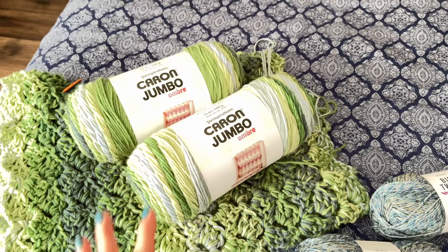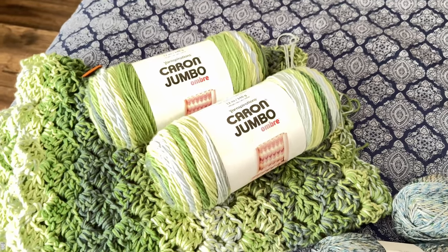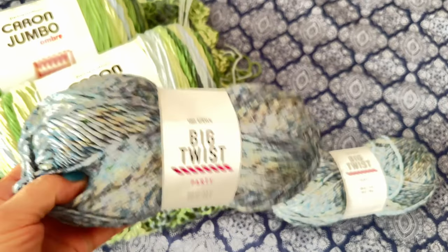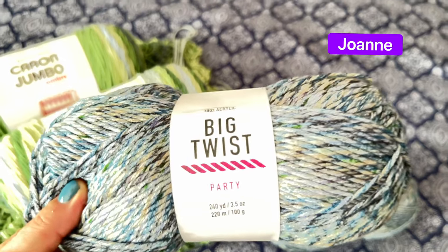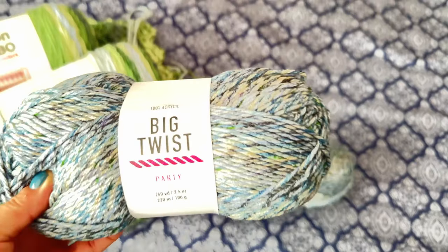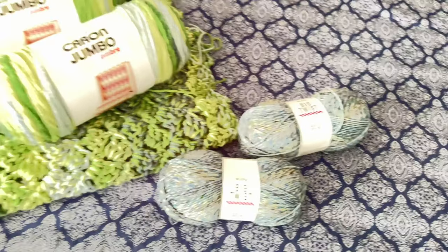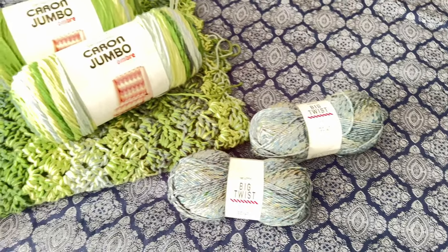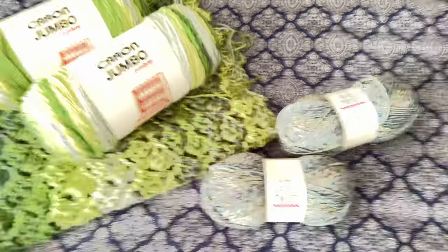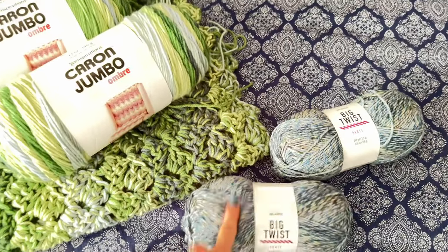My girlfriend has asked me if I could please make a blanket for her, which I'm really excited to do. And what I picked up for her was the Big Twist here. I found a fabulous sale at Joann's today. They were marked on sale for $3.99 a roll, and when I went and cashed out, they were $2.99 a roll. So, Susan, you're getting a heck of a deal, and I'm so excited to get this started for you.